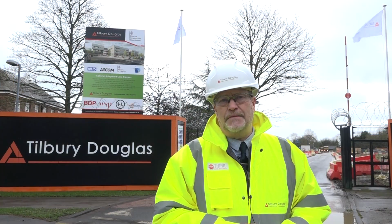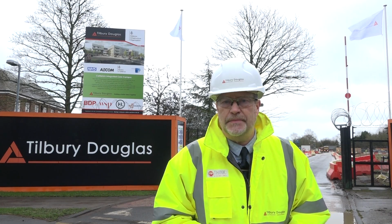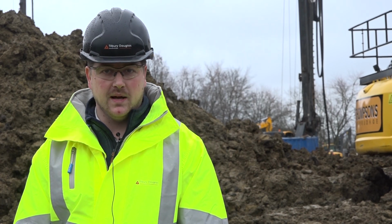Coming up next will be Moortown, who will be employed to do the groundworks, and they will be starting early March. Adam Burns, one of the assistant site managers here at the Catterick Integrated Care Campus, looking after the bulk earthworks and the CFA piling.